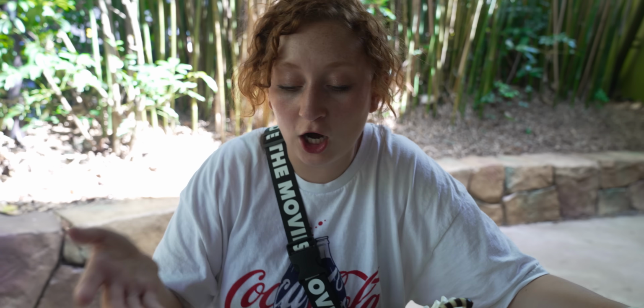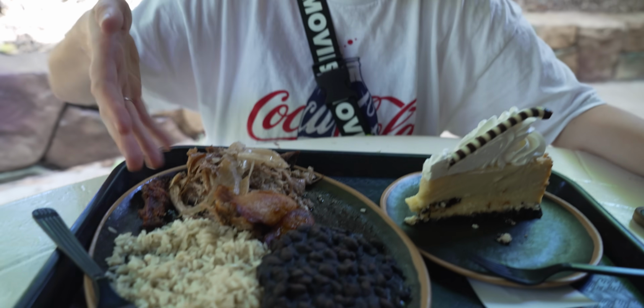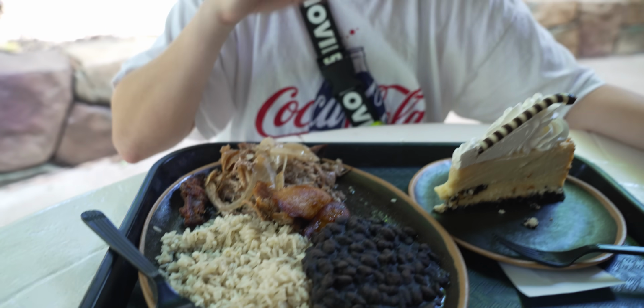And like I said, when I first took a bite, juice started pouring down my face because the meat is so juicy. This is a lot of food too. So the platter itself, I didn't get the combo, but just the platter is like $15. But this is so much food. You get a giant thing of meat, there's rice, there's beans, the plantains. We could easily split this and both be full.